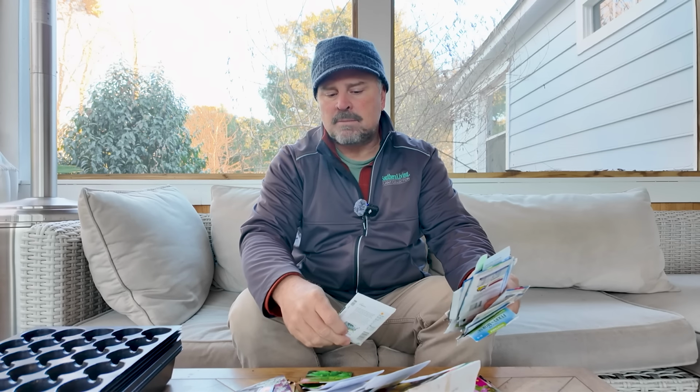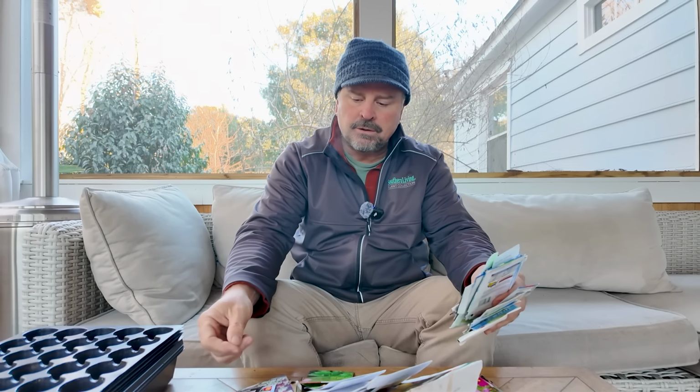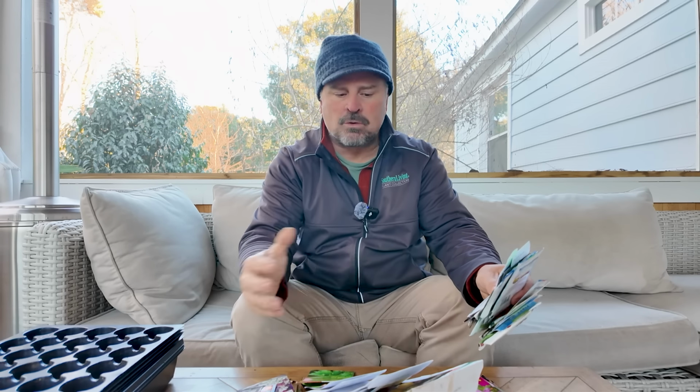Some seeds last much longer than others, so if I buy a pack of seed and I only use half of it or less, and I'm keeping it year to year, some of those things will germinate just as well that next year. Some will drop off quite a bit. Probably as a general rule, if they're more than 2 years old, you may want to repurchase them.